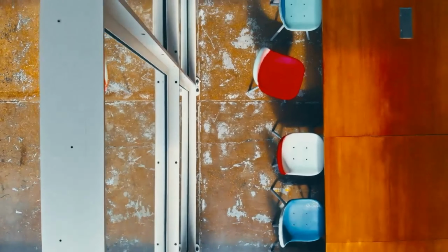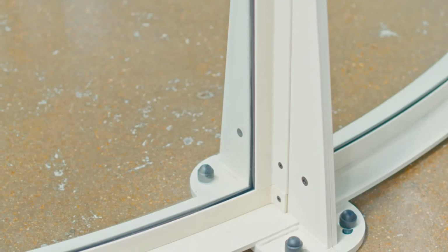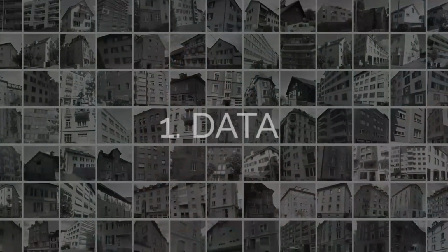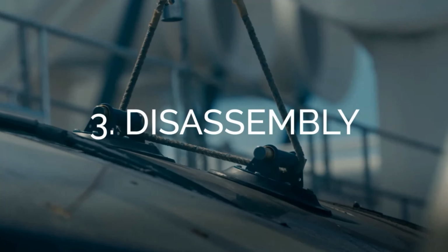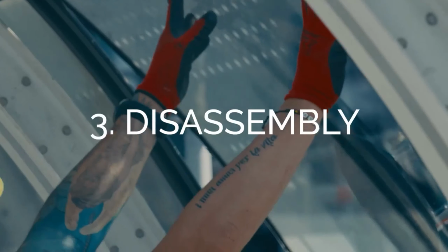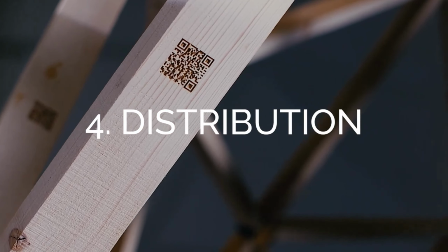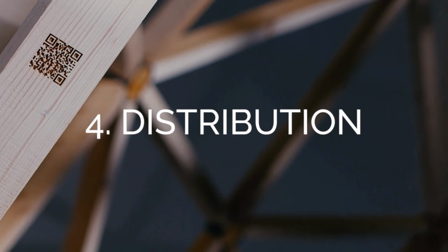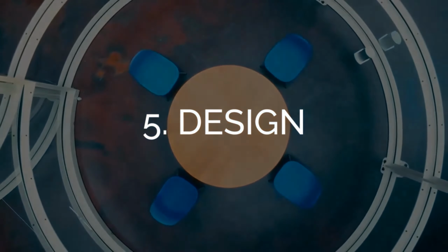To be able to move towards a circular construction industry on a large scale, not only for iconic buildings such as the Centre Pompidou, but for all buildings, we need data on when and where materials will become available for reuse. We need information on these materials before a building gets demolished. We need adaptability and expertise for careful disassembly and sorting of the materials. We need to identify, track, trace, and trade those materials more efficiently and transparently. And we need to change our way of designing and looking at buildings completely.